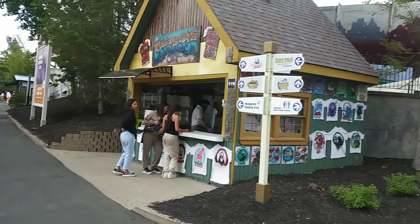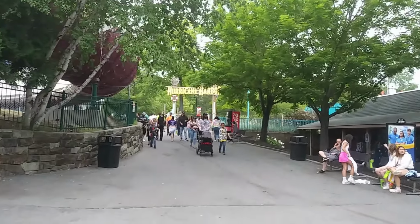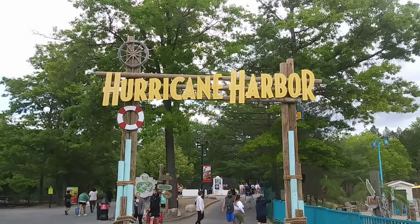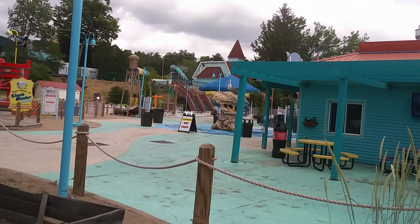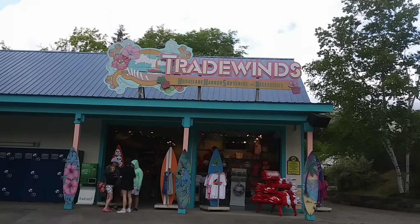All right, so I backtracked. But these restrooms again, right here and there. So now, we're gonna be heading this direction. So entrance to Hurricane Harbor is back in this area. Got part of Hurricane Harbor. Trade Winds, Hurricane Harbor souvenirs and necessities.